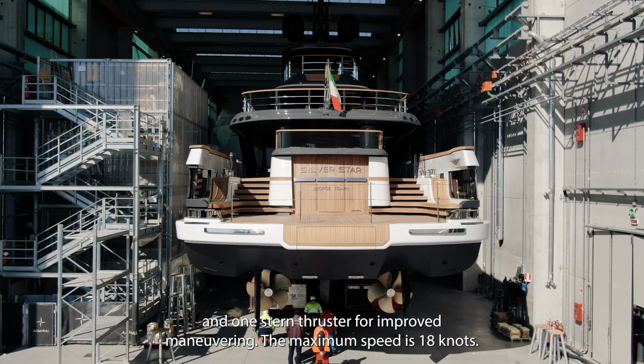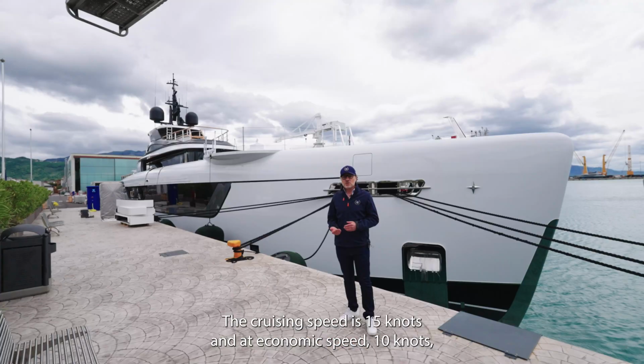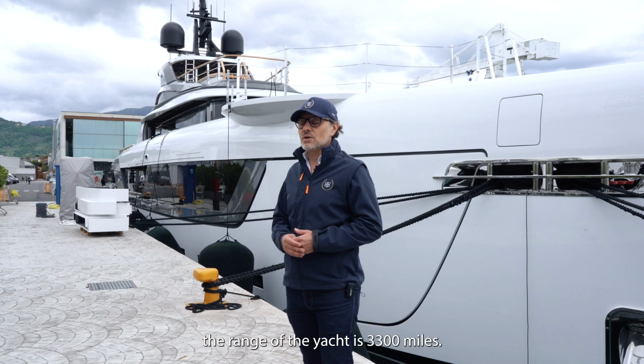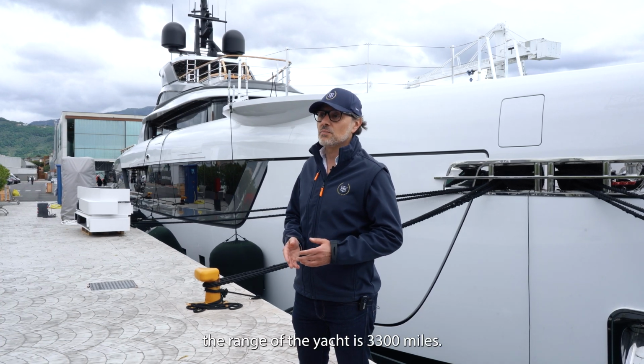The maximum speed is 18 knots. The cruising speed is 15 knots, and at economic speed, 10 knots, the range of the yacht is 3,300 miles.